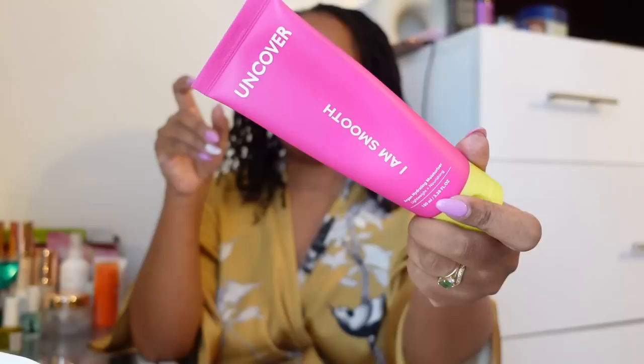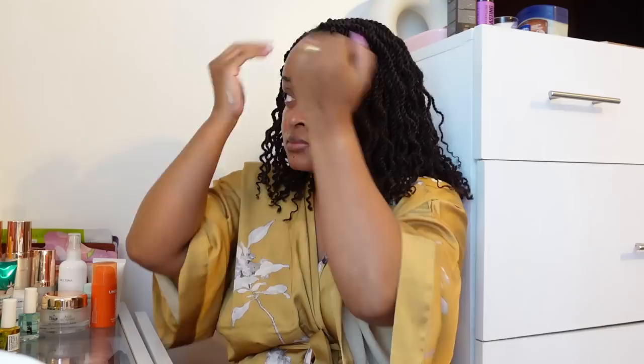So shower part done, it's time to moisturize my face and body. I'm starting with the Uncover moisturizer. I usually put this on before putting the sunscreen. If I'm in a hurry, I'll pick out my fan to just make it dry faster, so that I can put the sunscreen on top. It was such a hot day, I really needed more sunscreen. Really needed a lot of sunscreen.